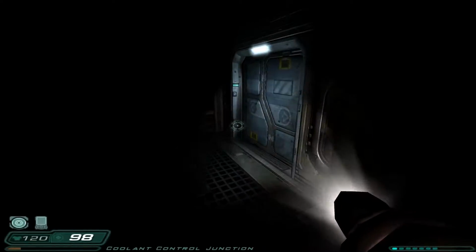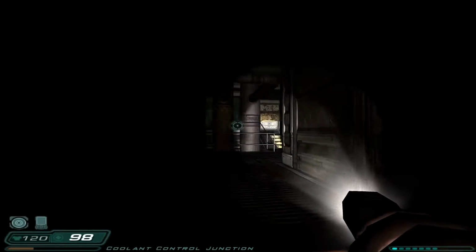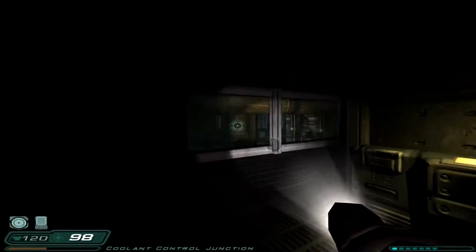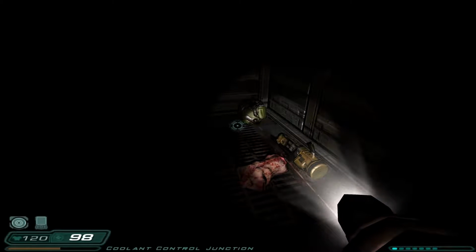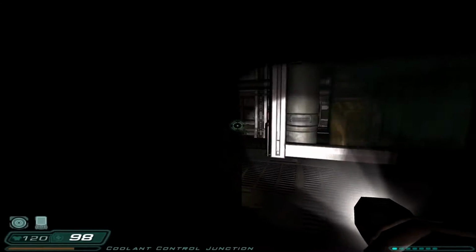over here. Right, so we're going to do a U-turn at the very start, and I will guide you to the secret areas. Take a sharp right over to this little glass window, and you can see that there's a chain gun here. So if you didn't claim the chain gun from the Martian Buddy cabinet, then here's one right here.